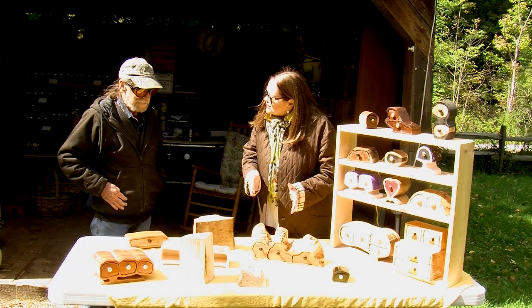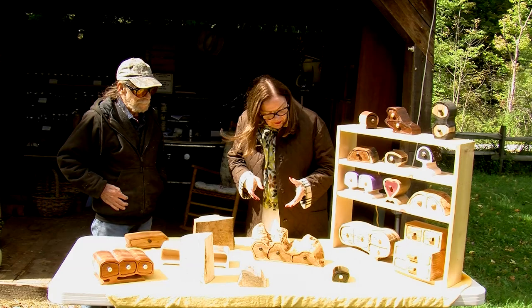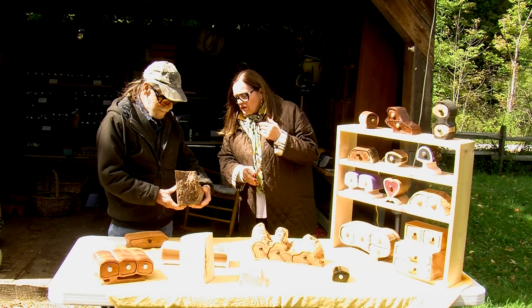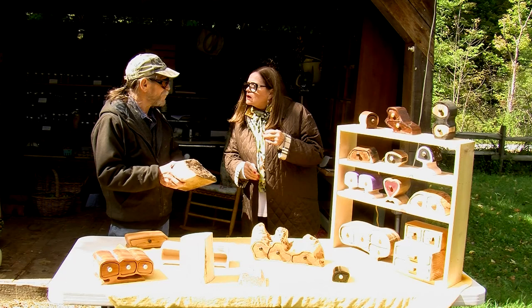Now tell me, when you get a piece of wood, how do you decide what it's going to become? Well, it pretty much has to tell you. I have a whole shelf full of these things downstairs, and I look at them all the time. And you just communicate with them. Eventually, they tell me what they want to be.